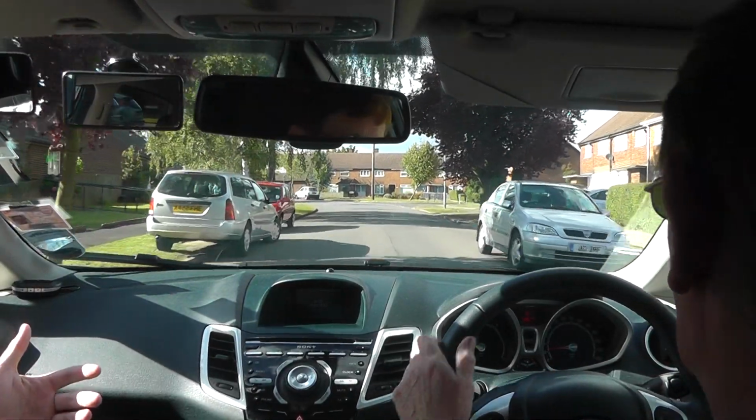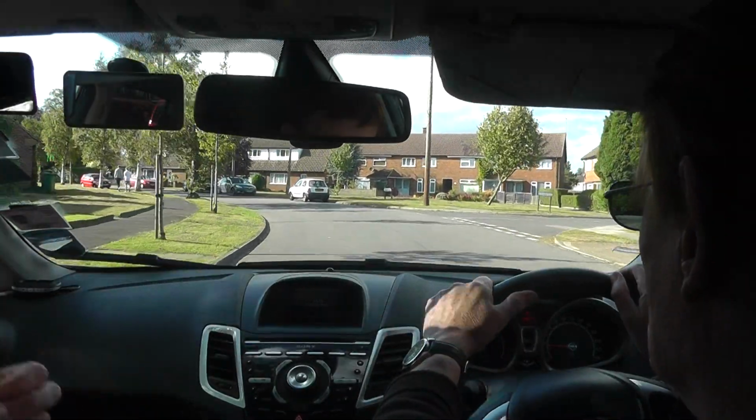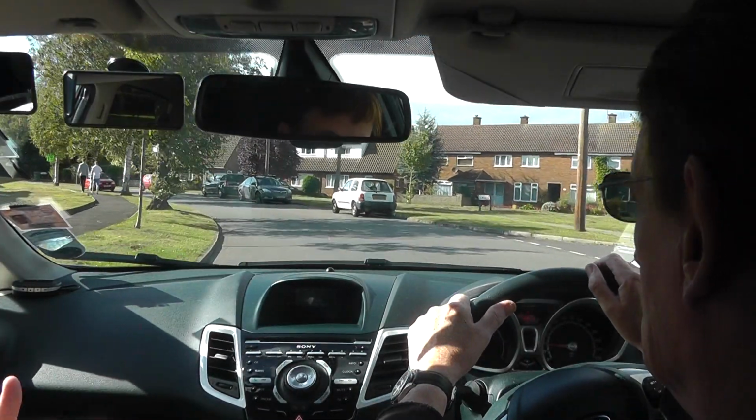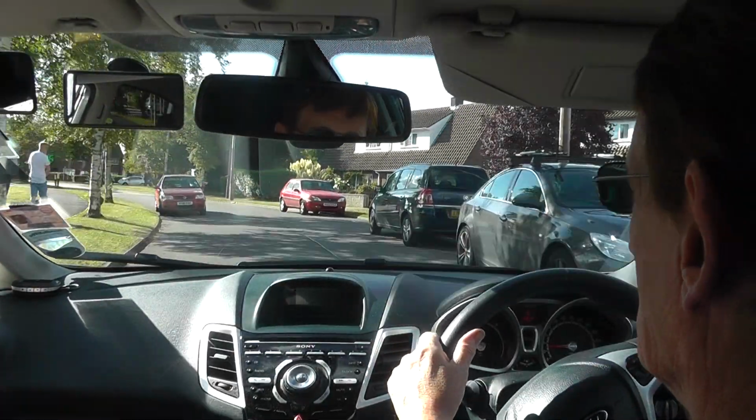Okay, well you're a little bit late on the signal there. We're only about 2 or 3 car lengths back there. Why is it important that we put a signal on 7 car lengths back? So people have got time to react. Okay.